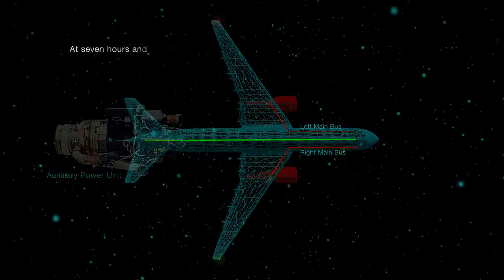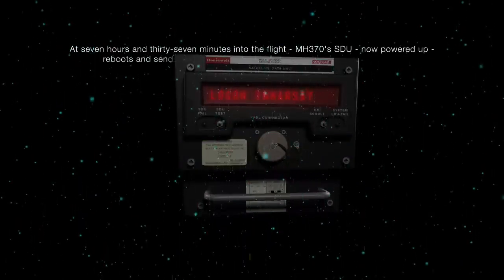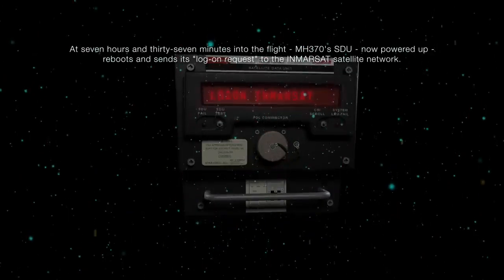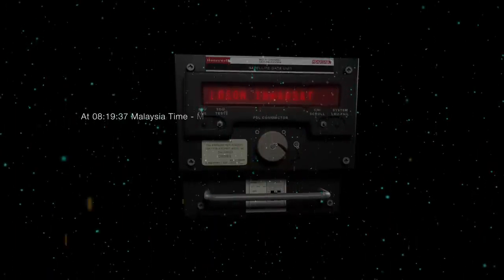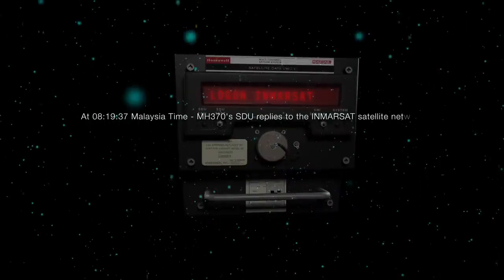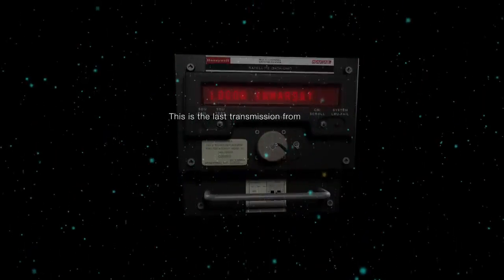At 7 hours and 37 minutes into the flight, MH370's SDU, now powered up, reboots and sends its logon request to the Inmarsat satellite network. The network affirms the logon request. At 081937 Malaysia time, MH370's SDU replies to the Inmarsat satellite network with a logon acknowledgement. This is the last transmission from MH370.